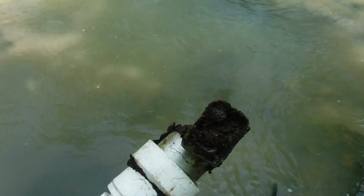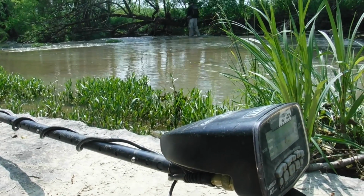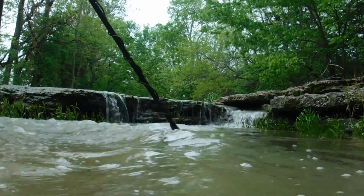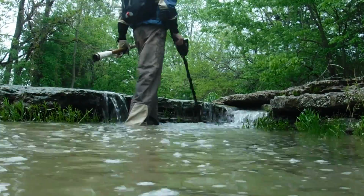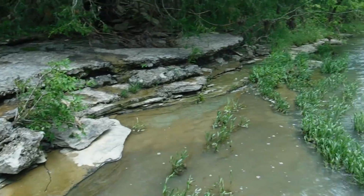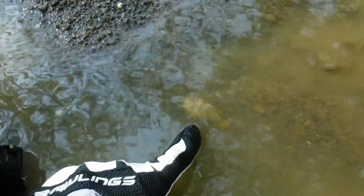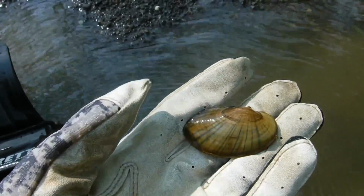Here's my first little interesting find of the day. It's a little bell. Dad's up the creek there. This little freshwater clam, I guess it is. I don't know what he is. Beautiful.